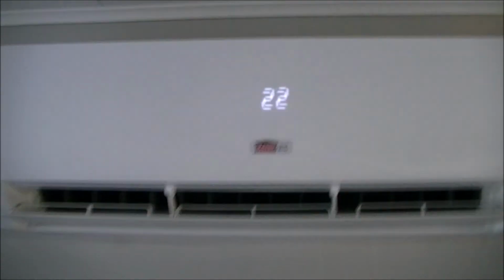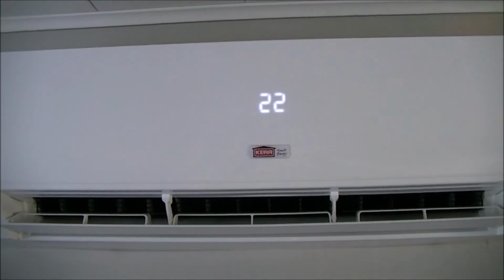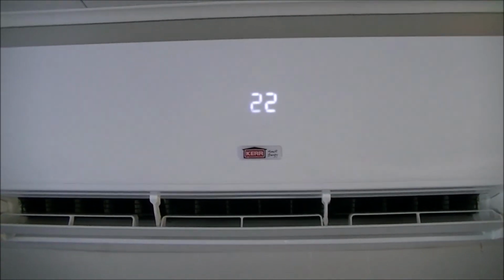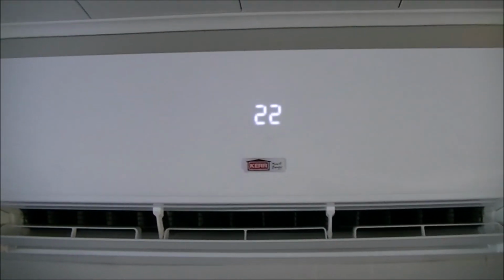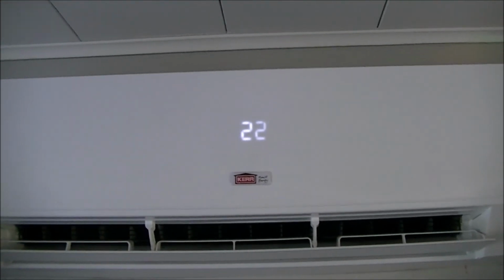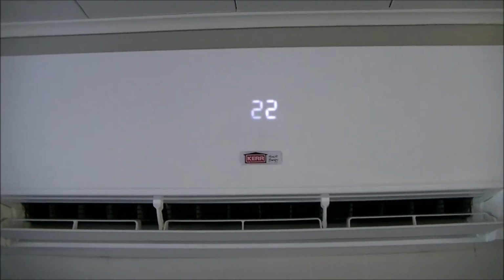The install of this unit took about 3 hours for the technicians to put it in, and the electrical was a separate component done by a different contractor, and the electrical component was about the same, about 3 hours as well. Anyway, you can look forward to some updates as I get to learn how this unit performs. I'm told it's going to work quite well, and I'm going to be very impressed.